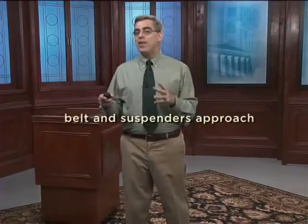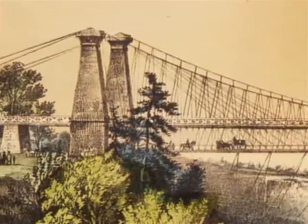Twain's unease notwithstanding, this bridge was solid thanks to Roebling's unique system for stiffening the structure. The system reflects what engineers call a belt and suspenders approach. That is, two different systems, independent of each other, each capable of doing the job on its own, but combined to provide an even higher level of safety. Roebling's system consisted of two elements. First, very deep iron stiffening trusses, which you can very clearly see in this drawing.